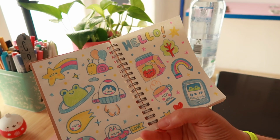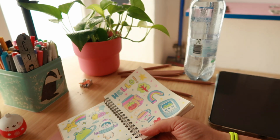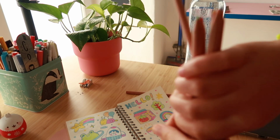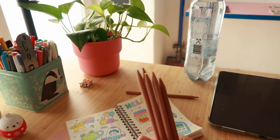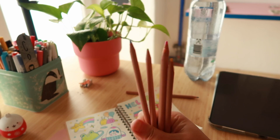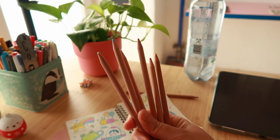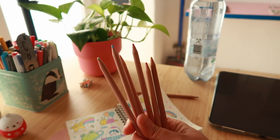It's easy to draw on it, and the colors I'm using are from Muji. I purchased these colors years ago, probably 3 years ago, something like that, and still have them, and I have to say that they're really pleasant to use.